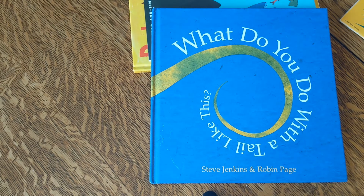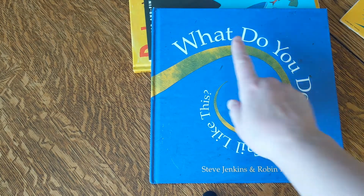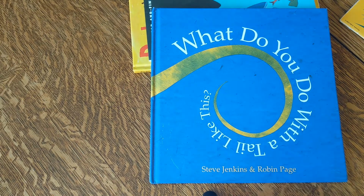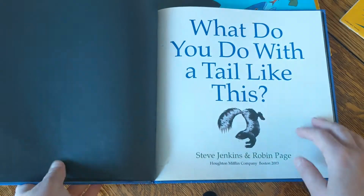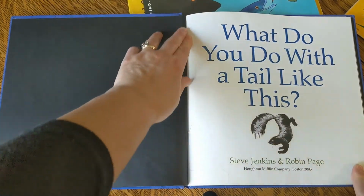And do you see two words that are the same? I'll give you a hint. They start with letter D. Yeah, these, do and do. So it says, what do you do with a tail like this? Let's find out. Oh, what is that skunk doing with his tail? Yeah, he's spraying people, isn't he? Oh, dear.